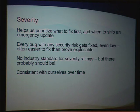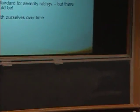So we try and keep that consistent within our own project. And it's important because it helps us to figure out what to fix first. So it's important to identify what the level of severity is. We'd like to fix everything, but some things get more attention first, and we prioritize based on severity.